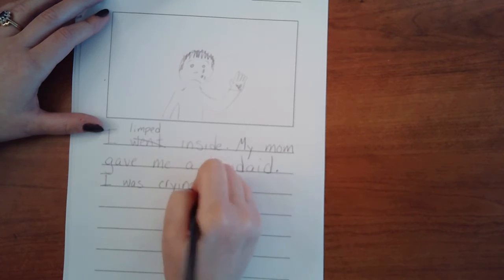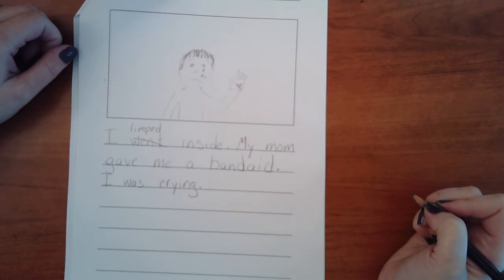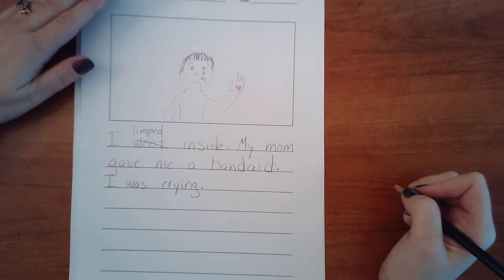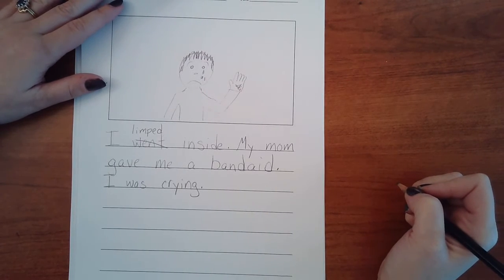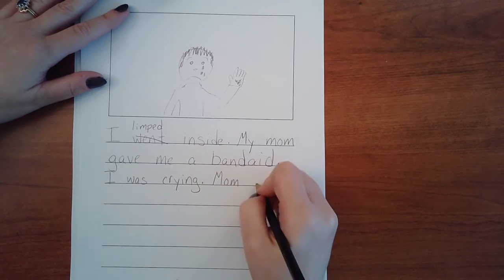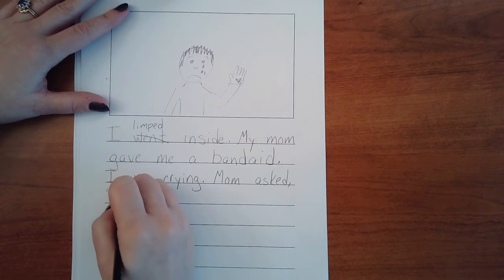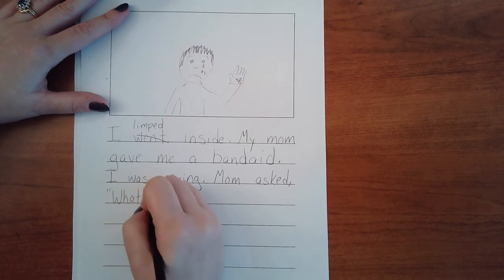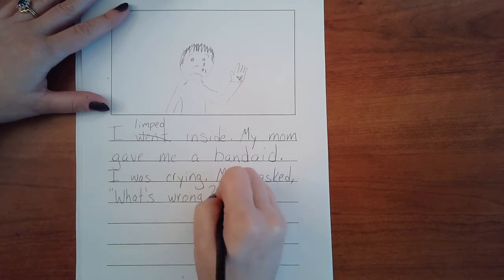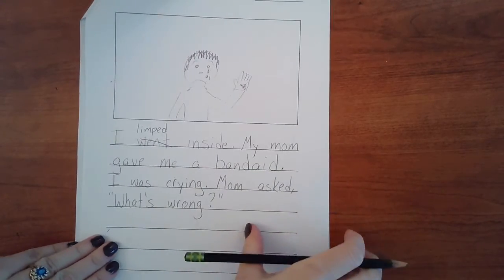I bet you we could add some dialogue. What do you think that mom would say if she saw Tom crying with blood on his hand? What do you think she might say? Yeah, I'm thinking kind of like, what's wrong? Or what happened? Mom asked. What's wrong? I'm going to put a question mark there and quotation marks. And the Band-Aid and all this kind of thing.